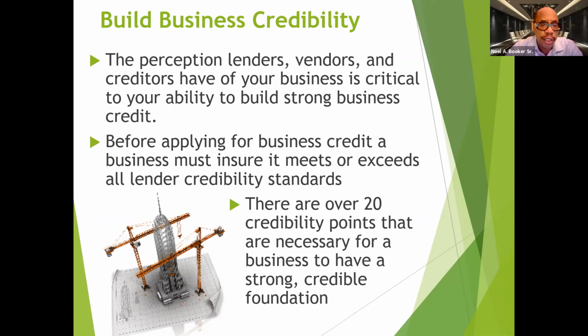See, we set you up so that you can automatically get approved just from this information on the application. If you follow our instructions, you're gonna have this application right, and you're gonna fly right through automatic approval. You forget that dash, red flag, okay? So the perception lenders, vendors, and creditors have of your business is critical to the ability to build strong business credit. Before applying for business credit, a business must ensure it meets or exceeds all lender credibility standards. There are over 20 credibility points that are necessary for a business to have a strong, credible foundation.